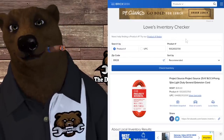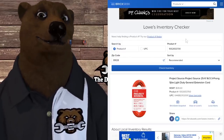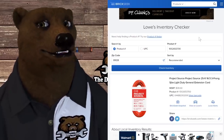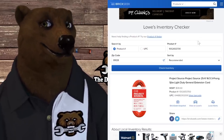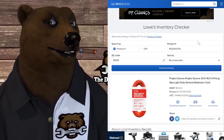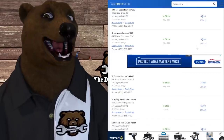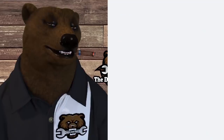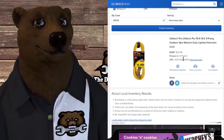All right. The extension cords. We've been talking about this. We've had these deals. Well, we've got kind of a perfect storm going on here. We've got the Project Source 16-13 25-foot. This is your light-duty outdoor extension cord. Normally $40. It's showing up in stores for just under 10 bucks. That's 75% off. How about this? You need to run some more juice through it?